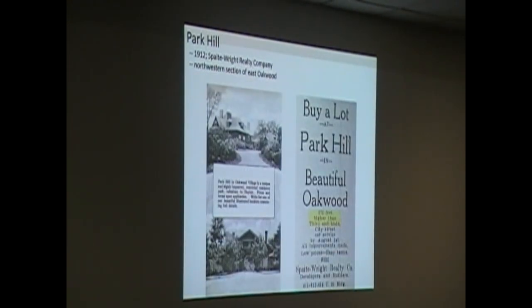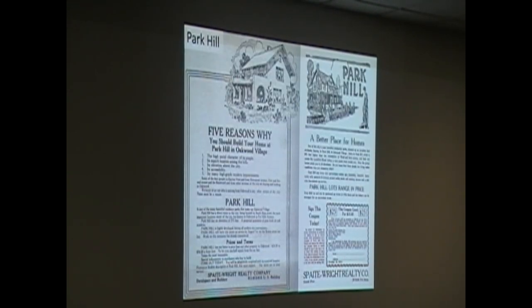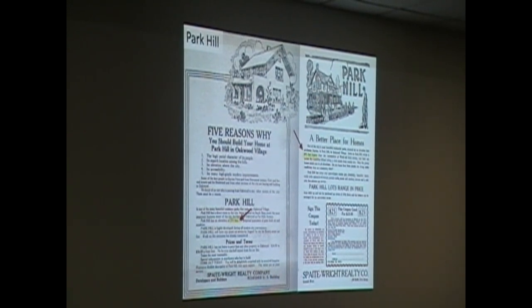Buy a lot at Park Hill in beautiful Oakwood. And by the way, right after the 1913 flood, this stands 275 feet higher than 3rd and Main Street, playing off people's flood fears a little bit in their ads. Here's some more ads for Park Hill. Five reasons why you should build your home at Park Hill in Oakwood Village. Various reasons, including rail car service. And by the way, it stands 275 feet higher than downtown Dayton.